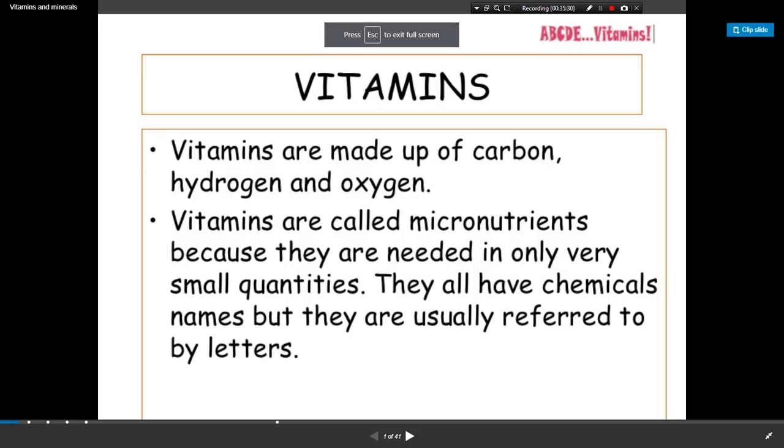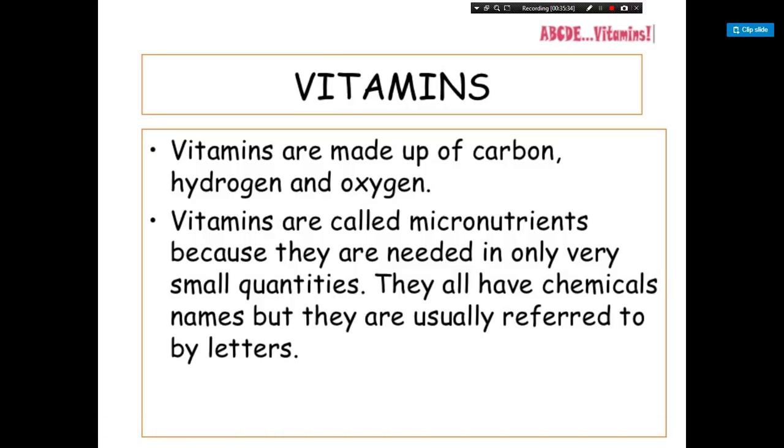Okay. So vitamins are made of carbon, hydrogen and oxygen. Vitamins are called micronutrients because they are required in only very small quantities. They have chemical names, but they are usually referred to by letters.